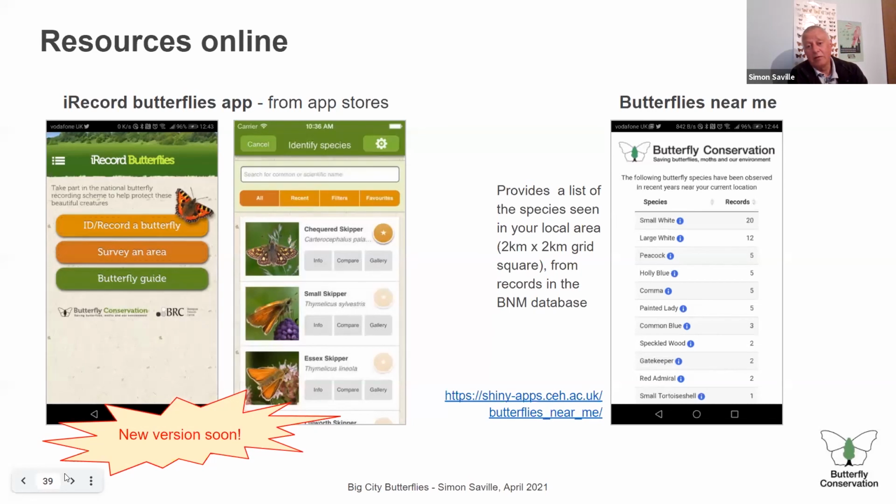And then on the right-hand side is something much less known, but actually quite handy. It's produced by the Centre for Ecology and Hydrology, which is where the CEH comes from in the web address. If you use this app with your location services turned on your smartphone, it will give you a list of the butterfly species seen in that area in the last few years from the database of records. And that can be quite handy because if you're not sure what something is, this gives you a start to look at what it might be.